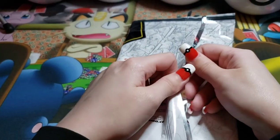New pack time. It's time to open a new pack for you lovely, beautiful people. All right, so we are opening the first partner pack.